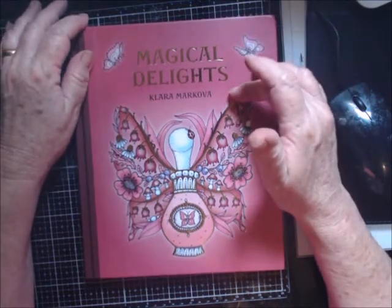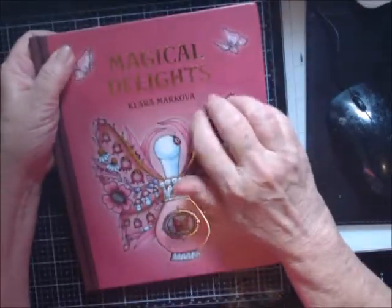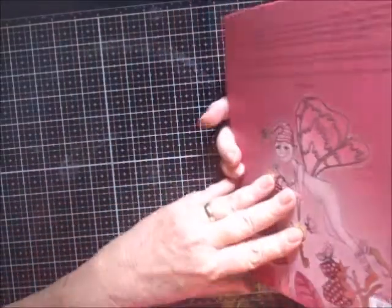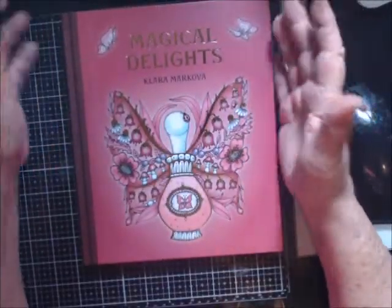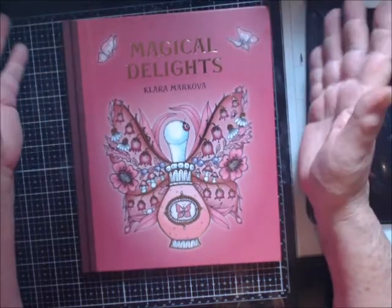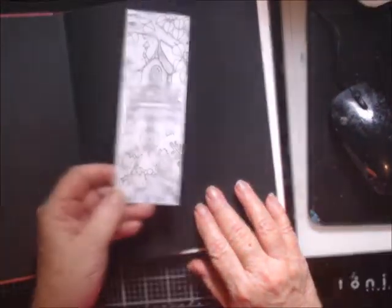This Klara Markova does a lot of different fantasy type coloring books, but check this out. It is a hardback book and it's beautiful. It's absolutely beautiful. And they have different books on there if you're not into the pixies and fairies and all that stuff, but as you all know from our fairy garden things we make, I'm very much into them. But check out this book. Oh, and you get a little bookmark that you can color.